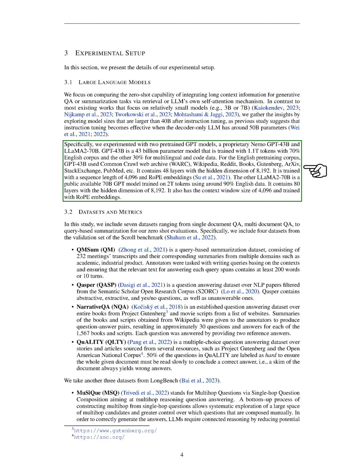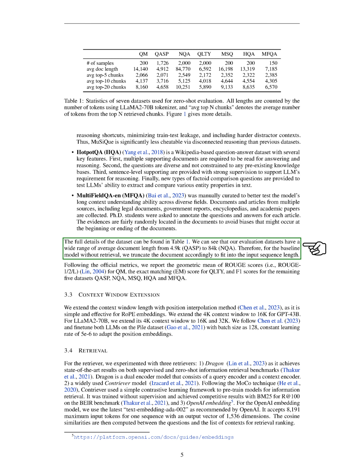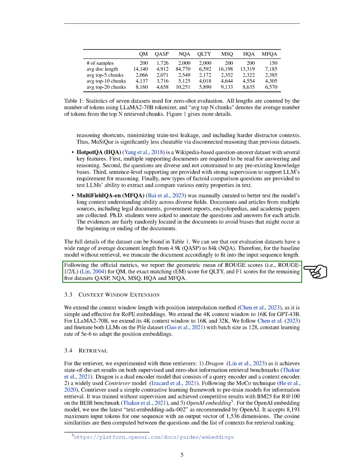In this study, we used 7 datasets ranging from single-document question answering, multi-document question answering, to query-based summarization for our zero-shot evaluations. These datasets include QMSum, Qasper, NarrativeQA, QuALITY, MuSiQue, HotpotQA, and MultiFieldQA-en. Our evaluation datasets have a wide range of average document lengths, from 4.9K for Qasper to 84K for NQA. For the baseline model without retrieval, we truncate the document to fit into the input sequence length. We report the geometric mean of Rouge scores for QM, the exact matching score for QLTY, and F1 scores for the remaining 5 datasets: QASP, NQA, MSQ, HQA, and MFQA.